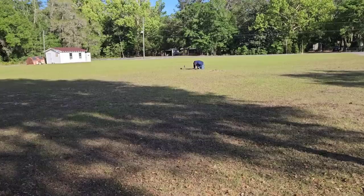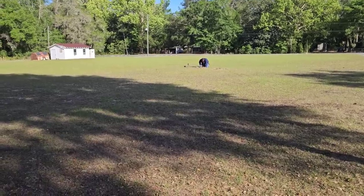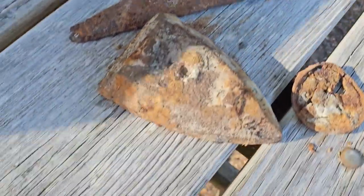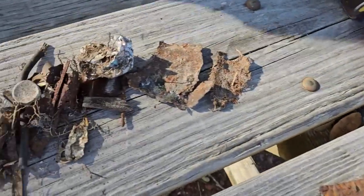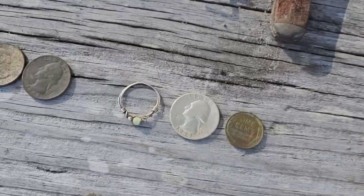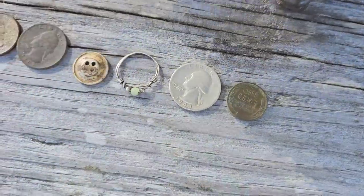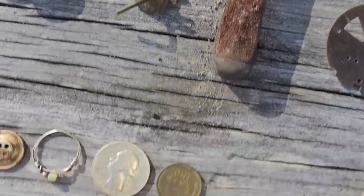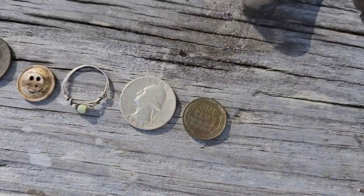Or gold. Brian is literally out there digging another hole because he found this huge hinge. Found an old iron. And here's all of Scott's haul. Some of the coolest stuff: silver quarter, ring. Oh yeah, the aluminum button. How does it get any better than this? What a fun day.